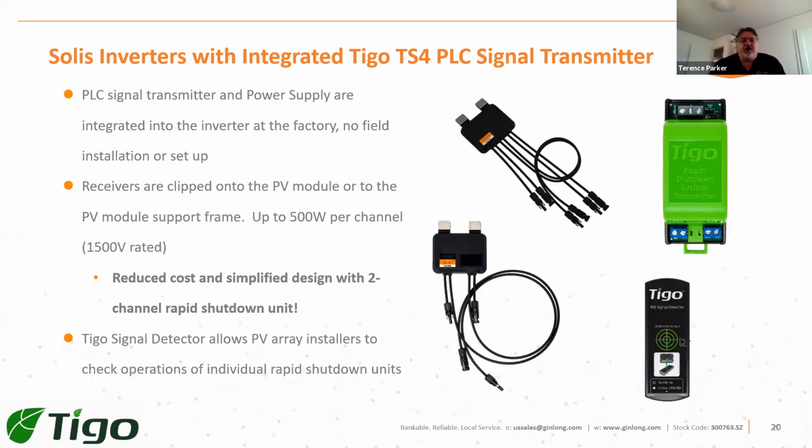It really is the meat of this presentation, the ease of install. It's that installer experience, Bernie, where you get an installer who's just doing his thing and he's installed our products before and now he's got to do rapid shutdown, and it literally is the same installation. I mean, he's not adding that extra time. He's got to mount those units on every module. But other than that, his commissioning and his setup time, all of that is done for him. And so it's that speed of install, that installer experience that we're after.